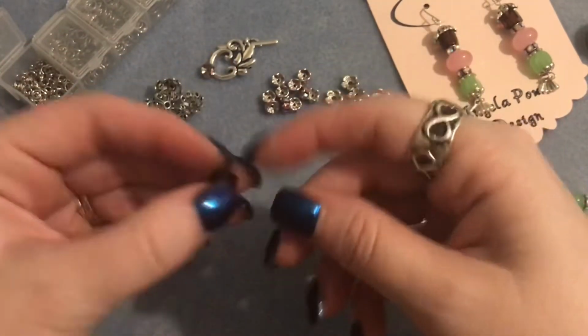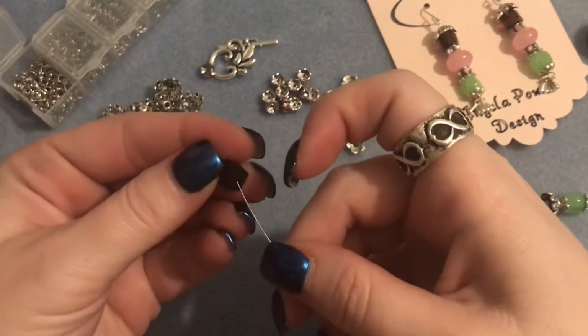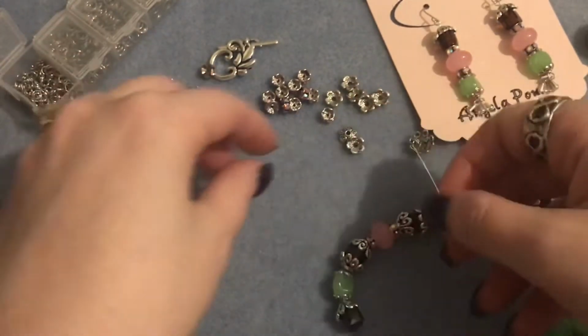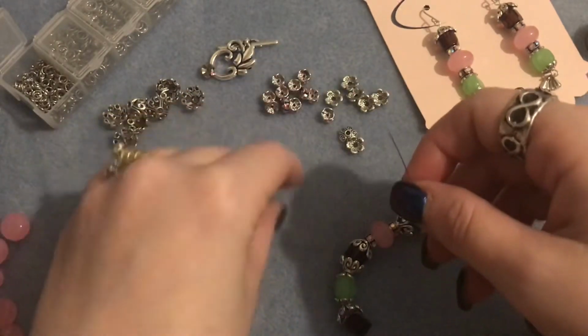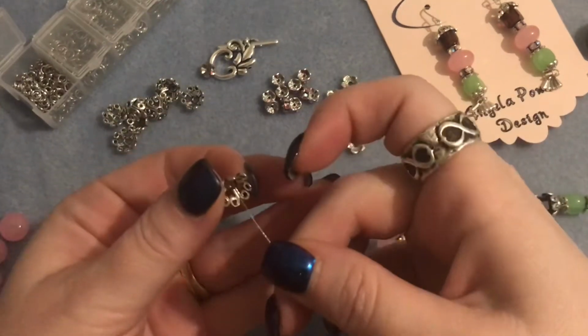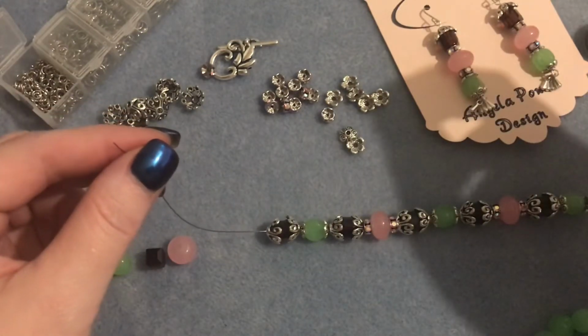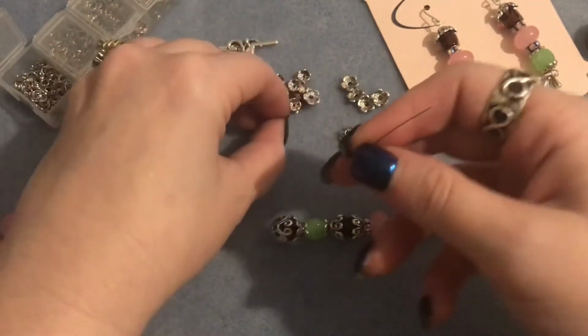Alright, so I'm going to do another brown. I really like these bead caps. I got these like a long time ago. I don't even know where I got them from anymore. That's how long ago I got them. They've just been sitting there. Okay, so I'm back to the pink.